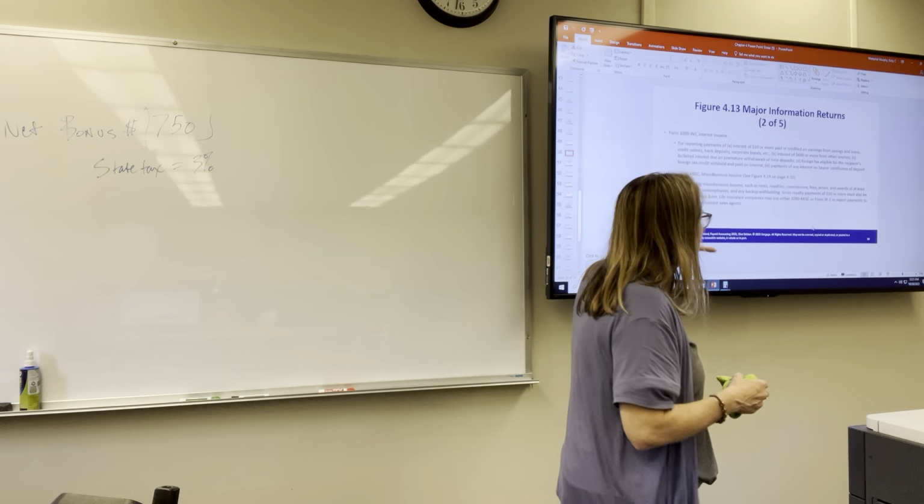They may still send it out. The taxpayer is still required to report it, even if they don't receive a 1099 for it. But 1099-INT is for interest payments. 1099-MISC is kind of a catch-all. It's got a lot of different categories of income on it. Rent income is included on that.